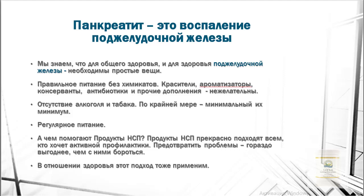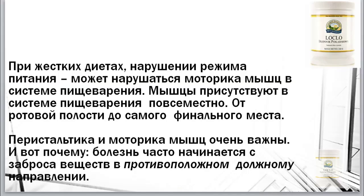NSP products are perfect for anyone who wants active prevention. Preventing problems is much more profitable than dealing with them. This approach also applies to health. With strict diets, or a violation of the diet, muscle motility in the digestive system may be disturbed. Muscles are present in the digestive system everywhere, from the oral cavity to the very final place. Peristalsis and muscle motility are very important.